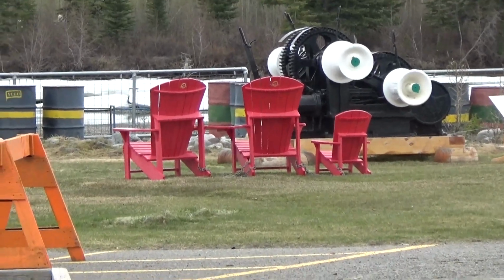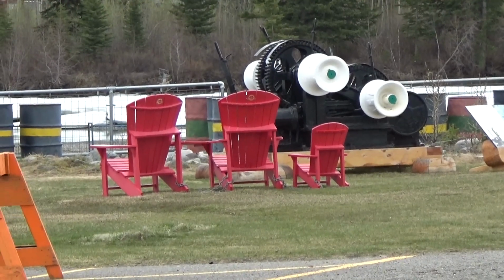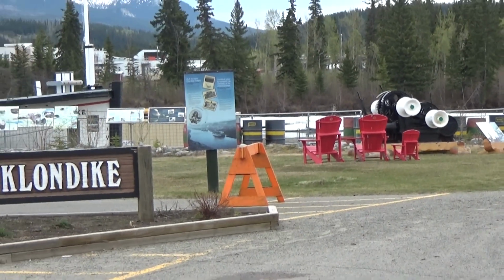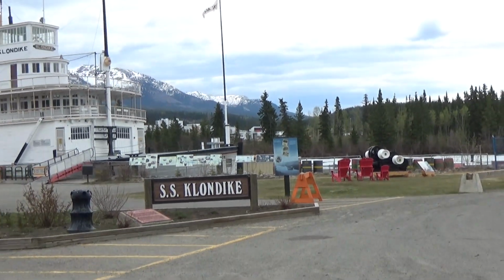We'll make sure we got pictures of the red chairs at a lot of different Canada National Park properties.